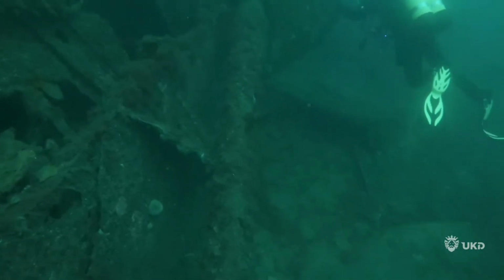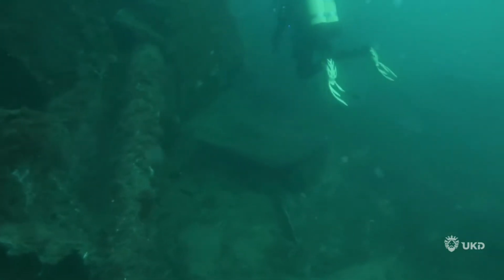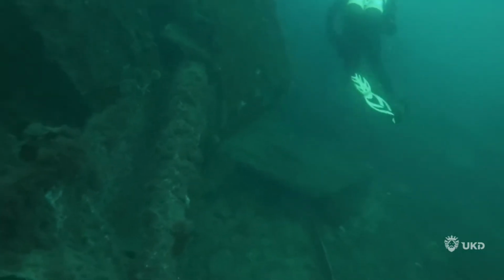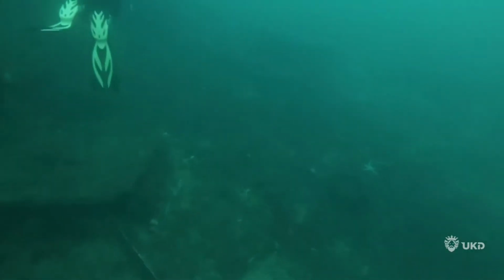And I'm just really not sure whether I twigged this or not on this dive. I don't remember. I've not got a lot of footage of it, so I'm guessing probably not. So apologies for that, guys. But there we are, our first Scapa 2020 gun.